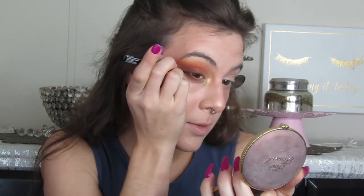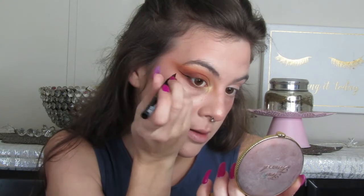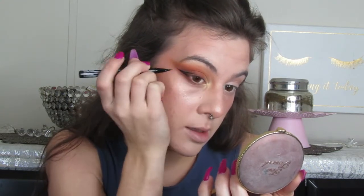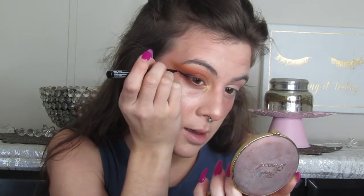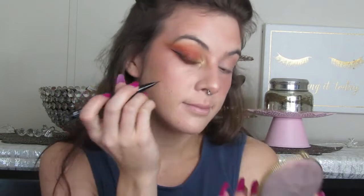Alright, now I'm going to do a nice little wing eyeshadow, and I'm going to be using the Nyx Epic Ink Liner, and I'm going to have to look in the mirror for this, so I'm just going to go in. I'm going to go right at the crease of my eye. Do a little line. Towards the end, pull another line in. Fix that. Sharp! And then we're just going to go in and finish the rest.